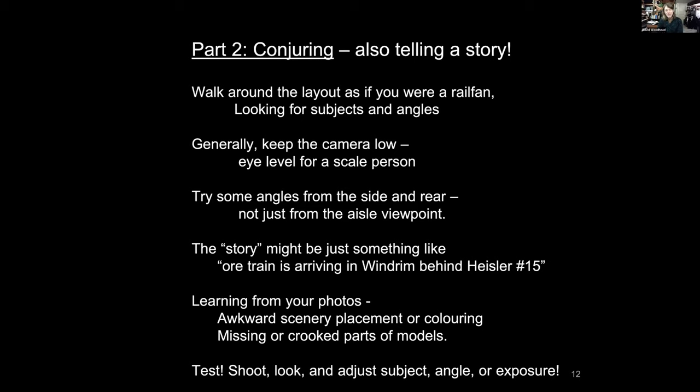For realistic shots, of course, keep the camera low. You can do some nice high level shots too. Don't rule those out. But most of the effective shots that make people go, ooh, wow, they're mostly taken from an eye level for a scale person.